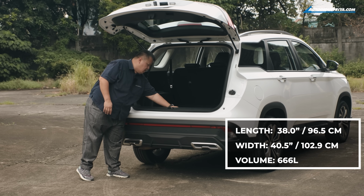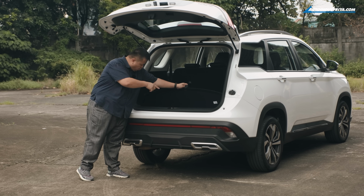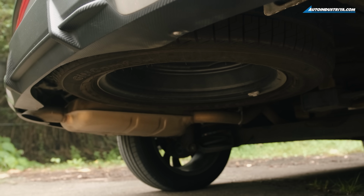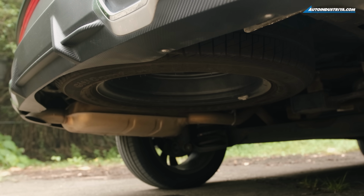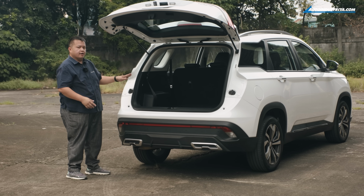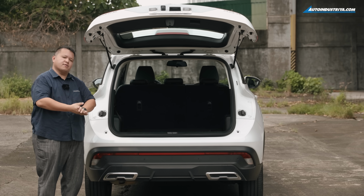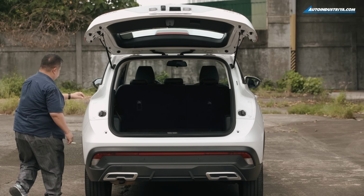Now, if we look under here, what do we see? Toolkit, jack, and all that, very useful. Your spare tire is underneath. It's a 17-inch steel wheel. But what's unique here is the way the middle row folds. You know what? Let's accelerate this video right now.